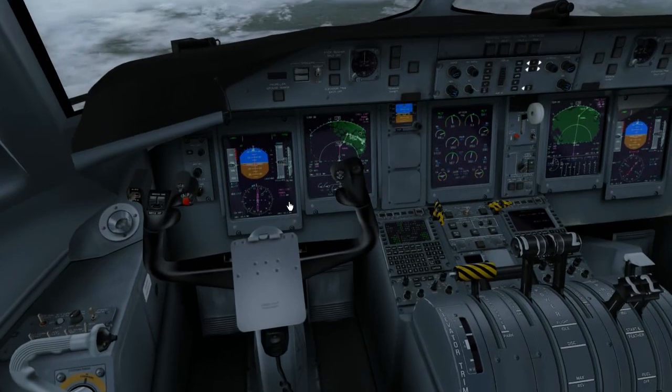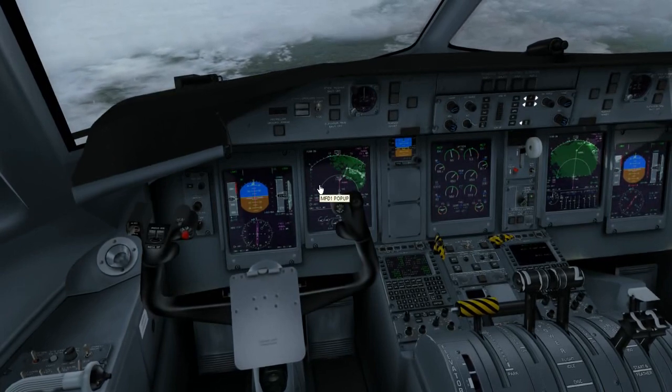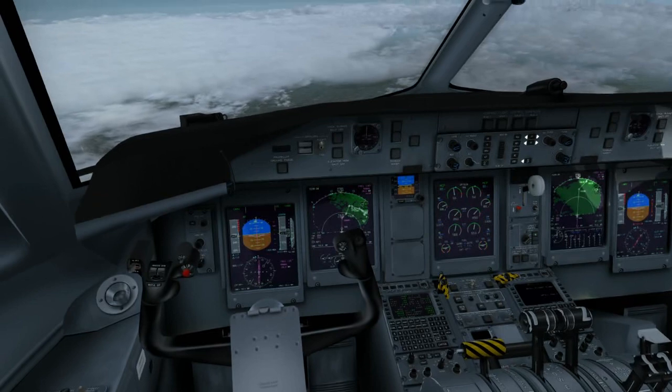TK 15 Max Zulu, confirm climbing level 170. Alright, and that is the Arum NDB, which is on final. So we're about to level off in a minute here. We'll finish the approach briefing.